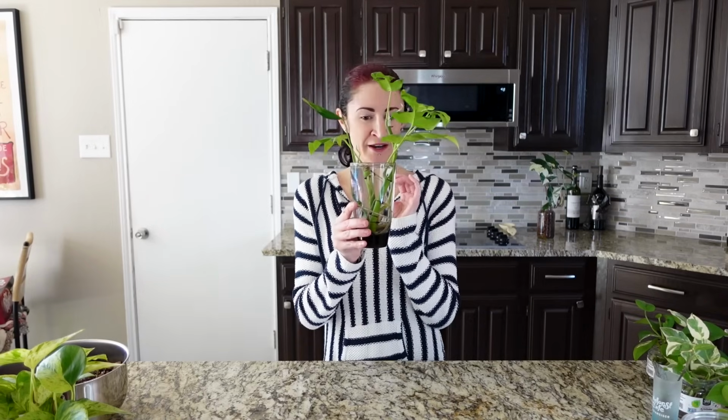So I figured since I have a ton of propagations that I need to pot up way more than I thought I had, we would do a pot up and chat, if you will, get these ready to go so I can add them to my inventory to sell from my pop-up plant shops, and I can fill you in while I'm getting this done.